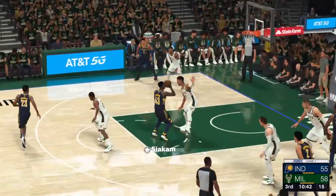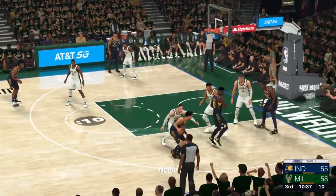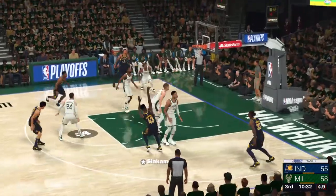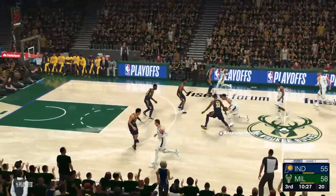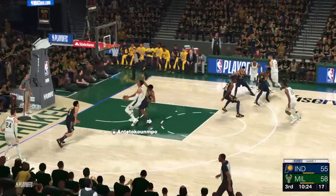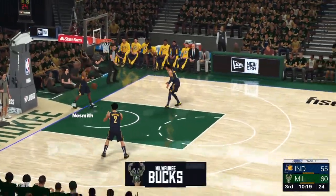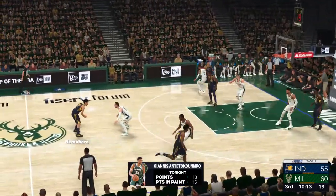High post Siakam. Antetokounmpo's there. Siakam. Pass to DeRozan. Back to Siakam. Just five on the clock. The rebound by the Bucks. Antetokounmpo's got 10 rebounds here tonight. So active. Oh, look at Giannis power in. And force feeding the ball inside. I mean, no reason to go away from what's working.